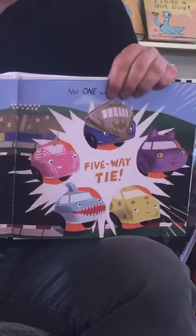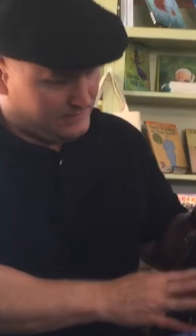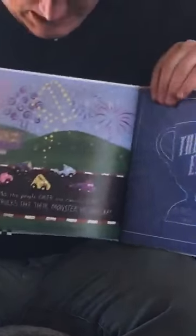It's a 5-way tie. They all won. As the people cheer and the cameras snap, little trucks take their monster victory lap.